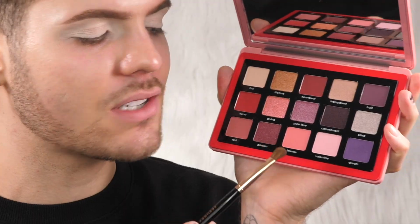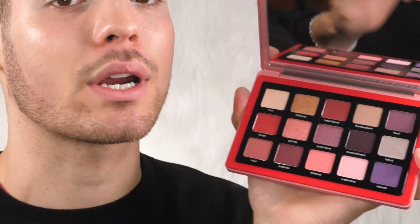Okay, and getting started with this tutorial, I was highly inspired by a look that Natasha Denona herself created on her Instagram page. So we will be focusing on a lot of pink and nudish, very sultry but very dainty colors. So we are gonna get started with this color right here called Intense, and we're gonna place it in the outer third of our crease, carefully placing it without going too far down into the inner corner.